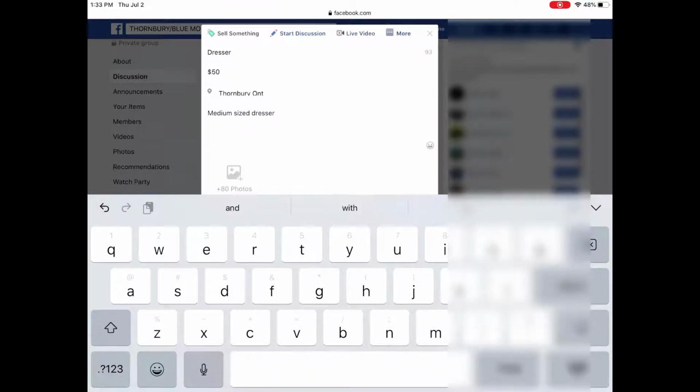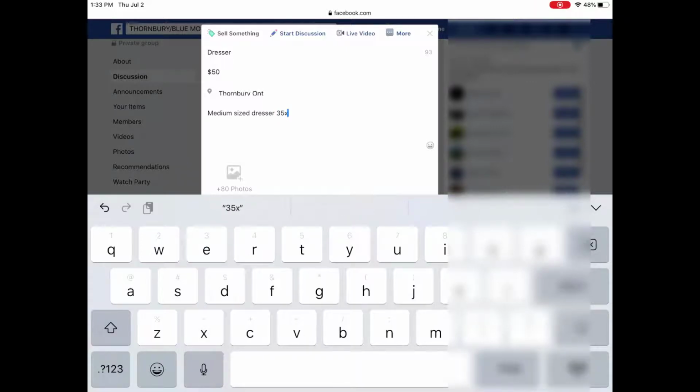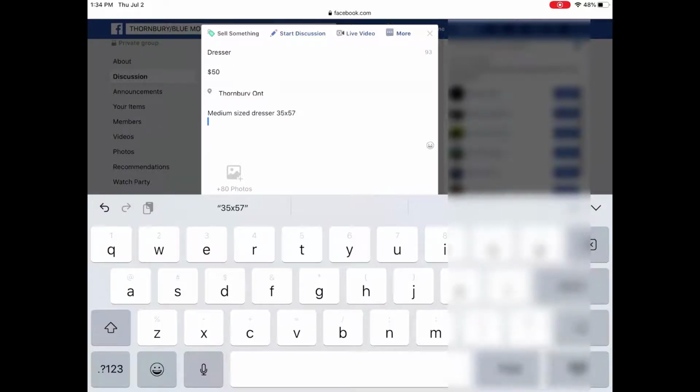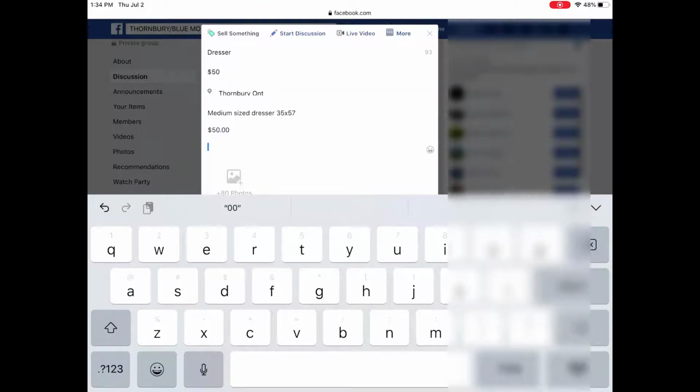And then you just put in the measurements of the dresser if you have them. Typically people want to know the size of something, so I would definitely measure a dresser just to make sure. So let's just say 35 by 57. I'm just making this up as I go. And then you would put down the price that you want. Again, typically that's what I do, so I would say $50. And then I'd say located next to the library.